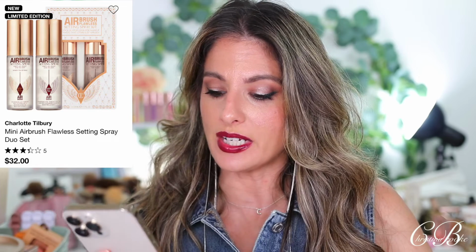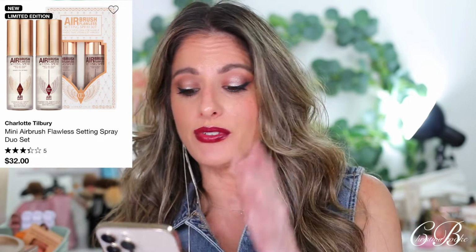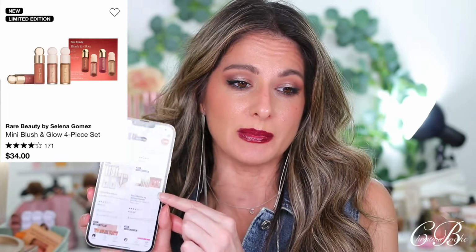Okay, so the Charlotte Tilbury double of her setting spray. I know a lot of people really love this setting spray. I haven't tried it yet. I was actually considering buying this because so many people love it. Then there's also from Rare Beauty, the Blush and Glow little set. I know a lot of people like Selena Gomez in general. So if you have a sister or somebody who loves Selena, that's a really cute little present because it is from her brand.